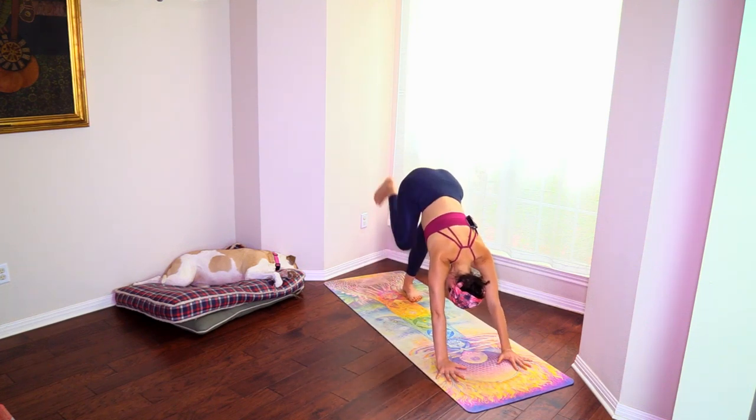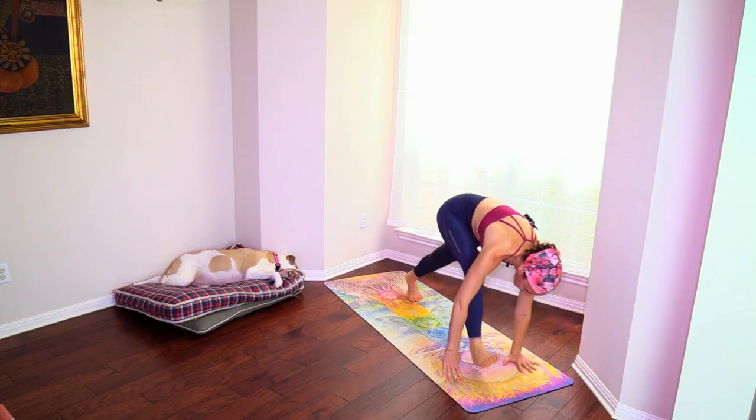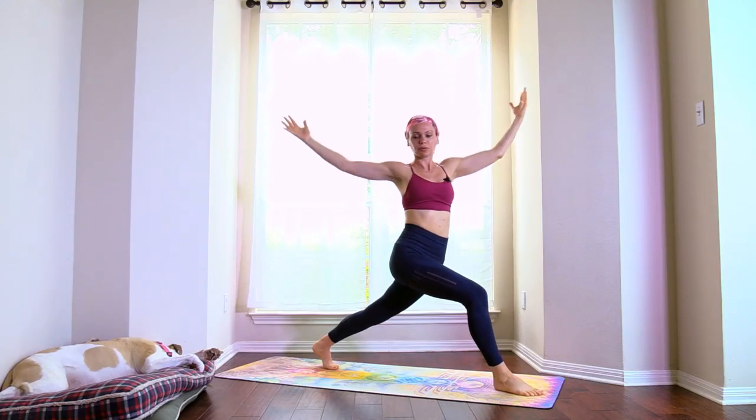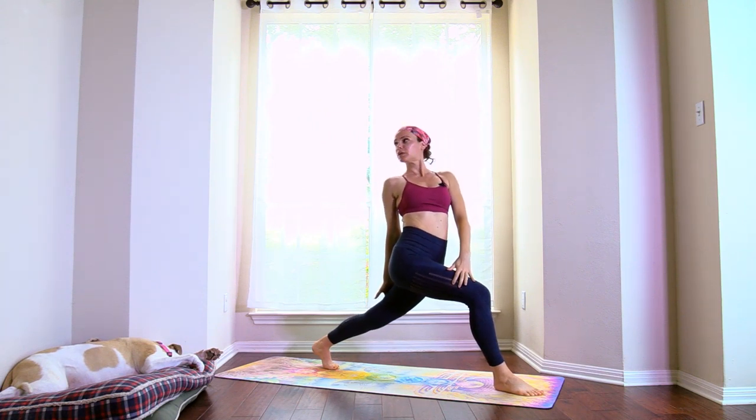Inhale the right leg up, step it through. Come up, high lunge. Open the arms out, twist to the right, drop the hands down, and look over the right shoulder, lengthen through the crown of the head, and a really nice juicy twist through the spine.